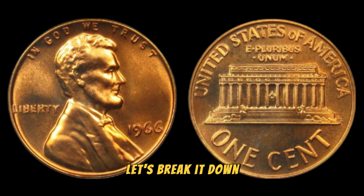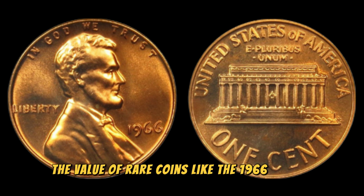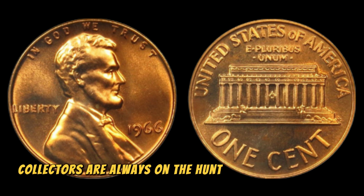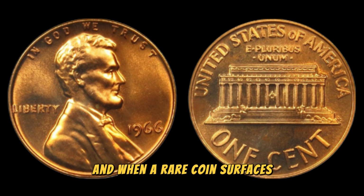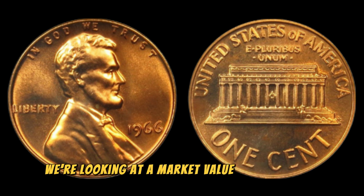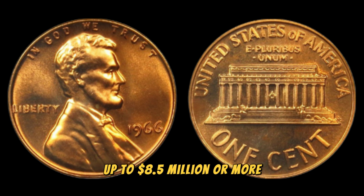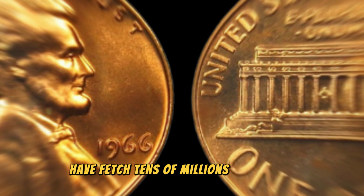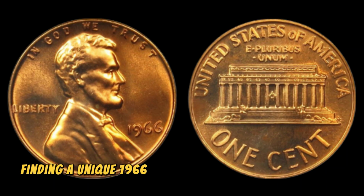Okay, let's break it down. The value of rare coins like the 1966 penny is determined by several factors: condition, rarity, and demand. Collectors are always on the hunt for the next big find, and when a rare coin surfaces, the auction houses go wild. For a rare, mint condition 1966 penny with a significant error or historical anomaly, we're looking at a market value that can soar up to $8.5 million or more. If you think that sounds crazy, remember that coins like the 1933 Double Eagle or the 1794 Flowing Hair Silver Dollar have fetched tens of millions of dollars. So, finding a unique 1966 penny with a similar story could indeed make it one of the most valuable pennies ever. Alright, now here's the part you've been waiting for.